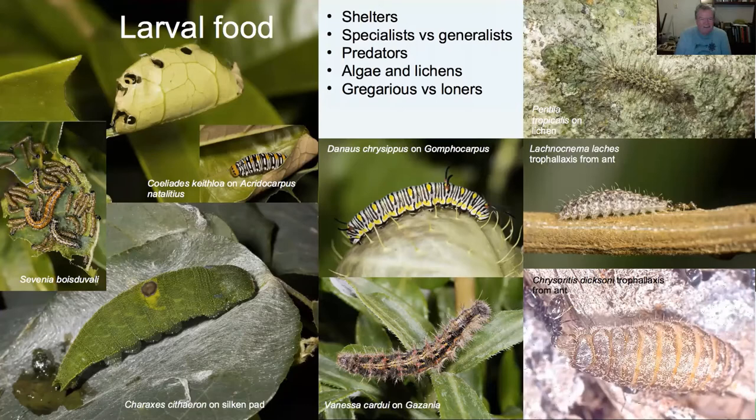Skippers, this Celaenorrhinus kaffir, very brightly colored caterpillar, which is probably a mimic of the Danaus chrysippus caterpillar, but it lives in this little Cornish pasty type arrangement that it makes from its host plant, and it hides in there and comes out to feed. A lot of caterpillars are gregarious. Sometimes you find more than one instar together on the same leaf.